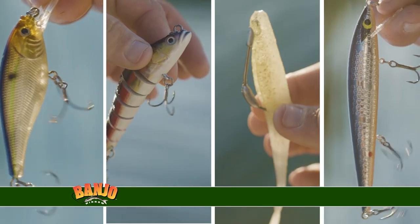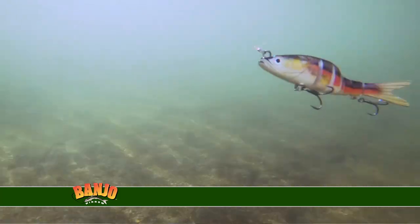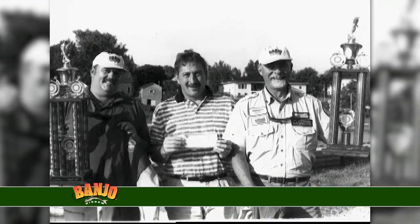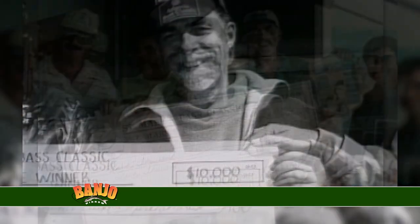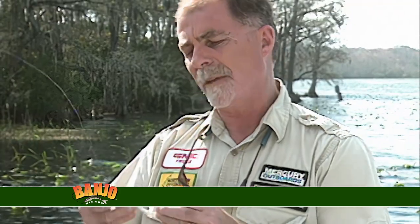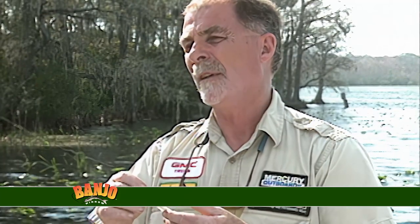Today's fishing lures have flashy colors, flashy finishes, and even sectioned bodies to appear lifelike, but they all still have the same mechanical, repetitive action. Wayne's first design was so lifelike that when he started using it in tournaments, immediately he went from the back of the pack to winning $5,000 and $10,000 tournaments. And it wasn't even a finished bait, it was a prototype of the Banjo Minnow.